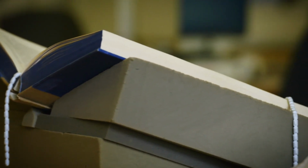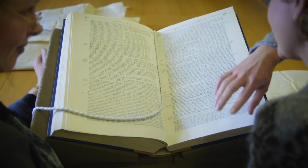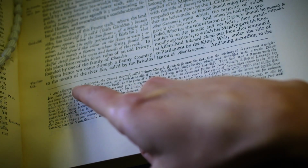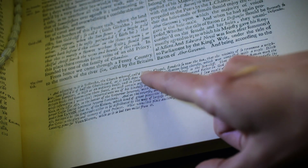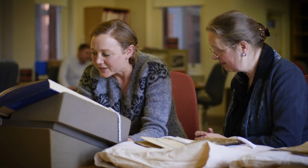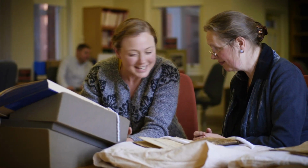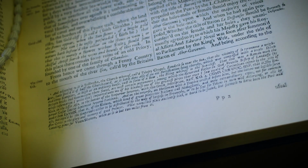In a late edition of William Camden's Britannia, published in 1695, there's an entry about Portskewett, followed by a fascinating footnote. And then it's got, adjoining to it is Subbrook, the church whereof, called Trinity Chapel, standeth so near the sea that the vicinity of so tyrannous a neighbour has spoiled it of half the churchyard. Well, that tells us the churchyard's half gone, but it doesn't say actually much about the church itself. So, do we know what happened to the church?